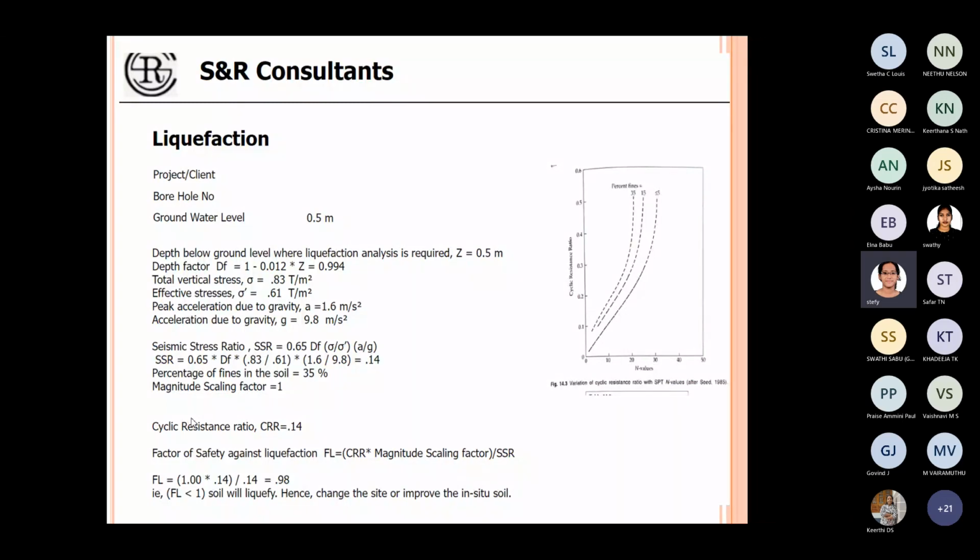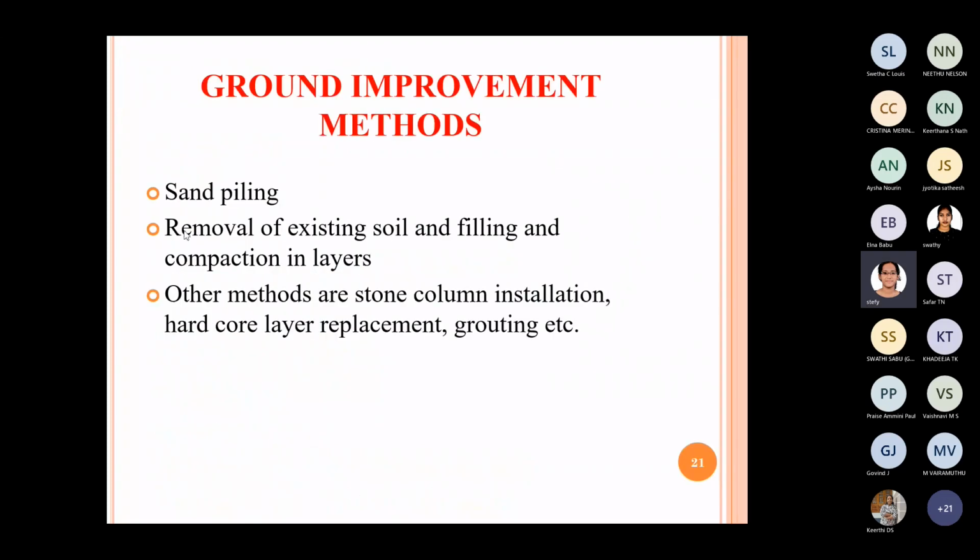In such cases, the soil can be improved by providing a soil improvement method. We have many kinds of ground improvement methods. Three common ones are sand piling, removal of existing soil and filling, and compaction in layers. Other methods are stone column installation, hardcore layer replacement, or grouting. Sand piling is one of the common methods. Initially, 50 mm diameter piles are inserted, then they are filled and compacted. They are placed at equal spacing, that is 30 to 75 centimeters.